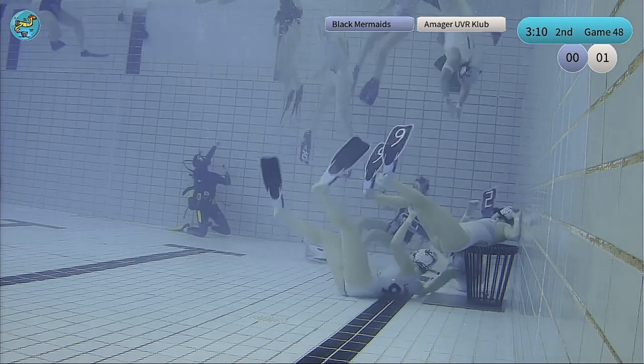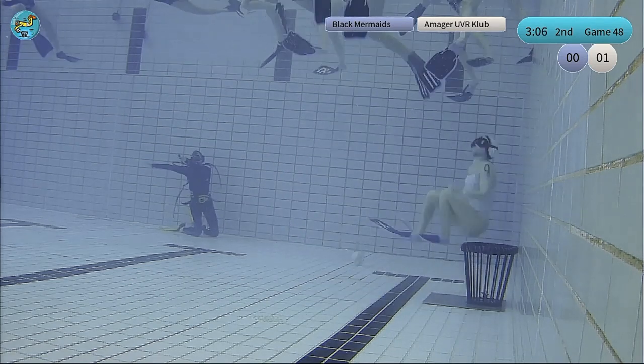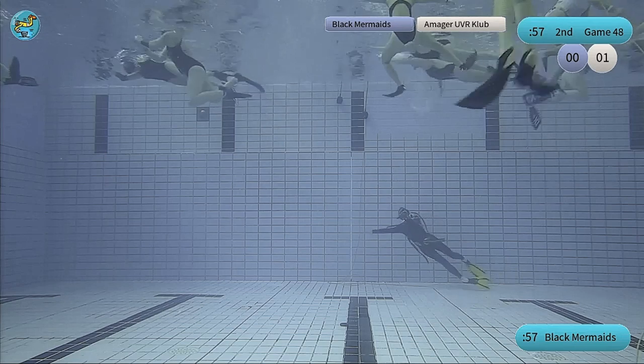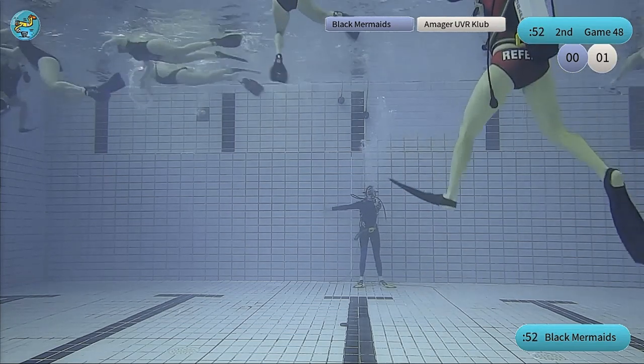And another call from the referee. Apparently, attack on the neck, and now it's a free throw for Amager. It's the last minute of this game. We already hear the other teams getting ready.